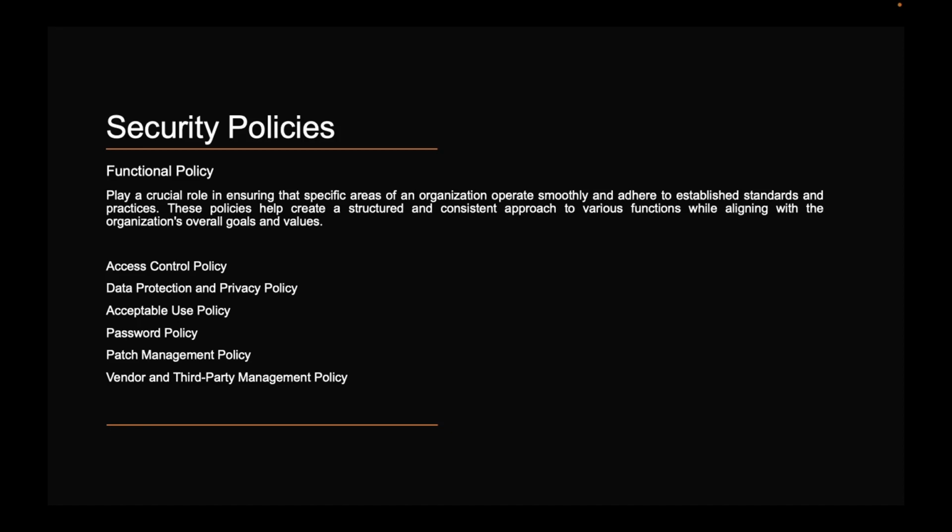Now, policies are written in broad terms to cover many subjects in a general fashion. Much more granularity is needed to actually support the policy, and this happens with the use of procedures, standards, guidelines, and baselines. Now, always remember that there is a big difference between policy and procedure. Policy always tells you what you need to do, and procedure always tells you how you need to do it.